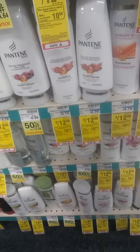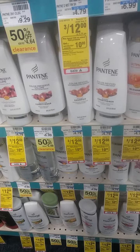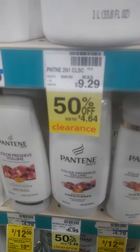They have the Pantene over here, 3 for $12, of course, with the $5. You spend $30 and you get $10 back. They have a 50% off sale. With the $9.24, you're only paying $4.64. Mighty Folders. So that's a Mighty Fold right there by itself.